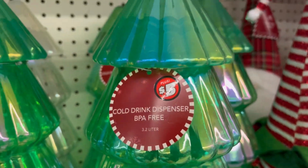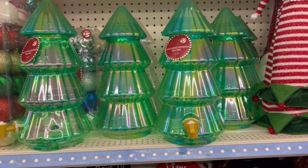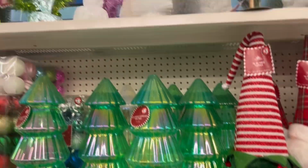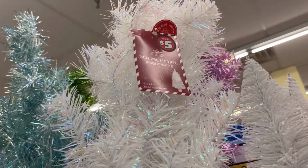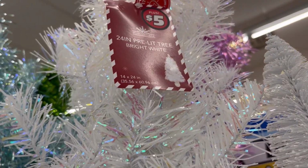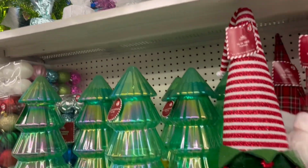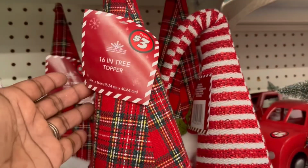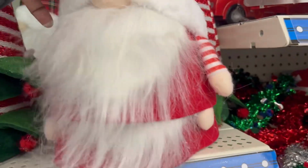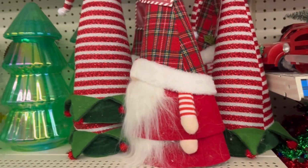A cold drink dispenser in the shape of a tree, $5. It's too small. It needs to be bigger for $5. And what is this? A little tree. I got 1, 2, 3, 4 colors. I guess it'll look nice on your desk. It's so small.